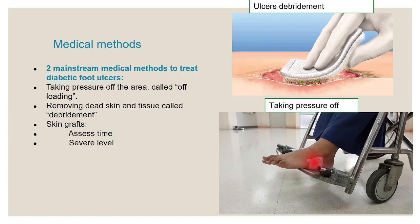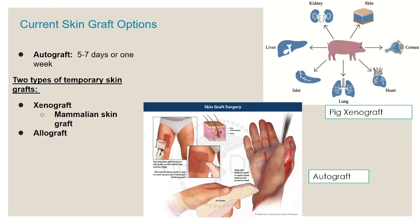The last one is skin graft, but it really depends on the assessment and severity level. There are many types of skin graft options, which include permanent autograft, where you use human skin from your own body from one area to the wounded area. This one has a shortcoming because for diabetic patients, when you take new skin or healthy tissue, you're creating a new wound, and this wound can potentially become an ulcer, and you have 2 ulcers to worry about.